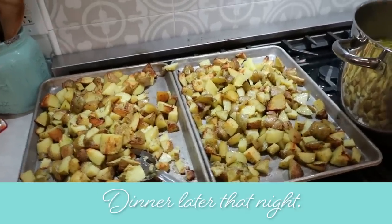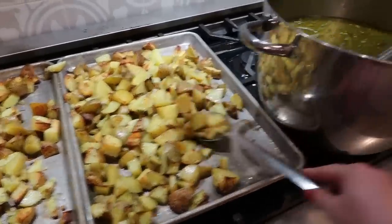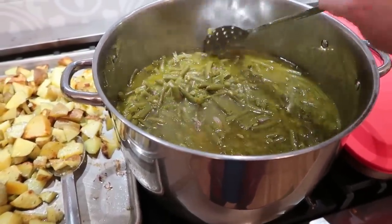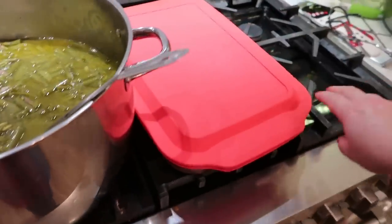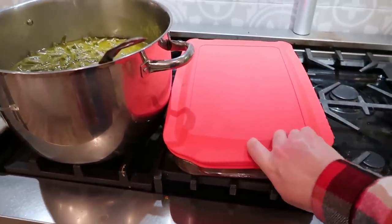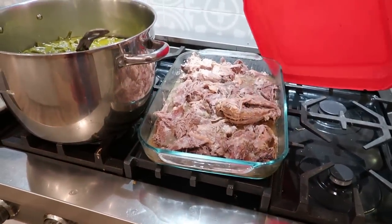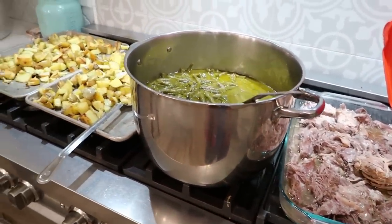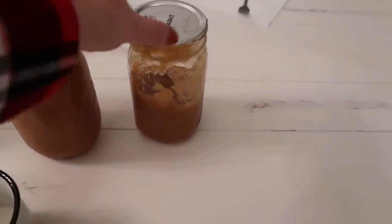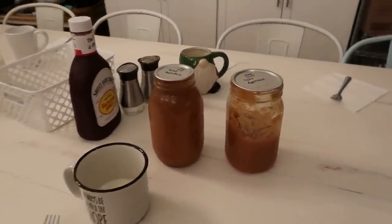And here we are, now we're on to dinner that evening to go along with our pork roast. We did some green beans, and we did two sheet pans there full of roasted potatoes. And then this was, let's see if I can get my lid off, the pork roast that I had cooked in the slow cooker all day. I just put it in that container because it's easier to store leftovers that way. But here's our dinner for this night. And of course, we do have some good heavy leftovers from that. We also opened some jars of canned applesauce. We have our dinner table ready to go.